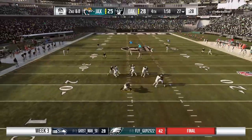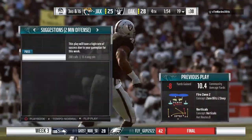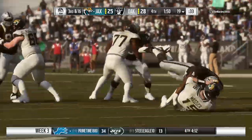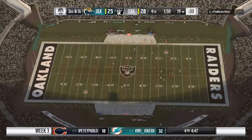From the shotgun, he'll look to throw. And he can't get a throw away. He's taken down. Brandon, if I'm an offensive coordinator and I see an all-out rush like that, I file it away because I'm going to use their aggressiveness against them as this game goes on. I'm going to hit them with a screen soon.